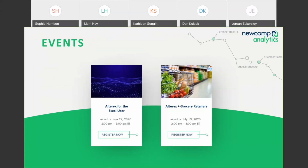The next one here is Alteryx and grocery retailers. This is one that is really interesting, not just for grocers, but also for brick and mortar retail locations or even CPG manufacturers, folks who might sell their products in grocery stores. We talk about using location analytics for marketing campaigns, which are often a partnership activity with the supplier and the grocer. So this would be another really interesting event.